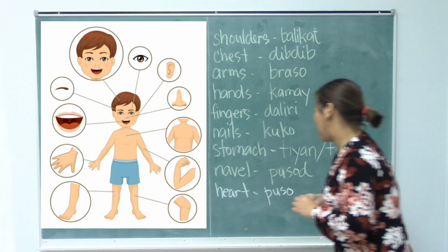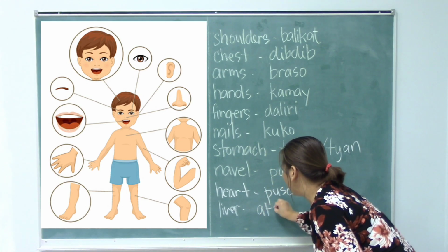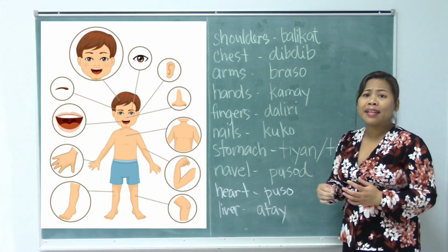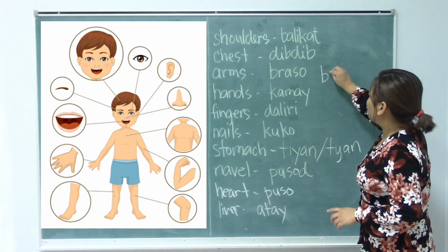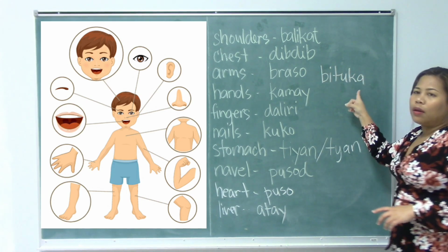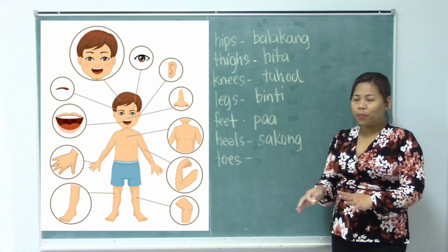Liver, it's very common too. We call it atay. Intestines is bituka. It won't fit, so I'm just gonna write it down here. Bituka. It's intestines.